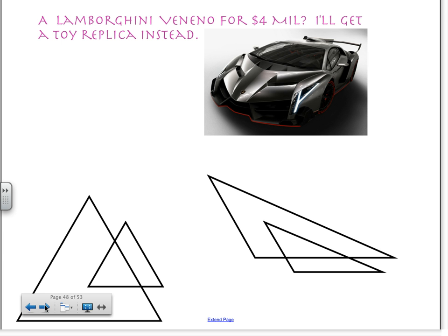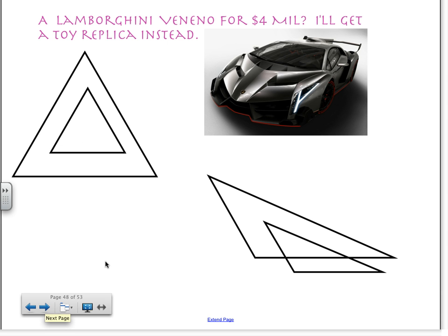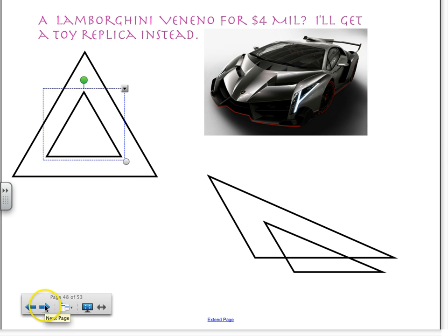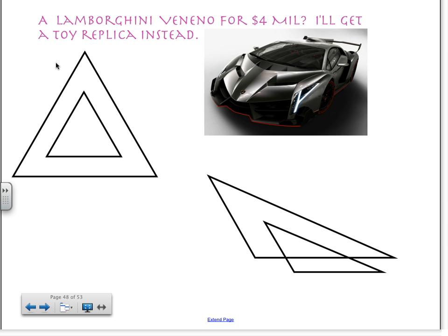So can we just conclude that when I say something is similar, they have the same shape, but not the same size? Is that fair enough? Just like how I have these two triangles right here. Notice I have a big triangle here and a smaller one, and clearly you see that they are similar. They have the same shapes, but apparently not the same size. Same thing for these two. Same shape, but not the same size. So that's what similarity means.